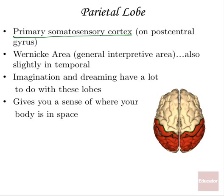So if you have damage to Wernicke's area, something that could result is you may still understand what the word sit means. You may understand what the word here means. But if somebody said, sit here, the person with damage to Wernicke's area wouldn't really understand what that meant when those two words are together. So the ability for us to understand what words mean when they're strung together is thanks to Wernicke's area.